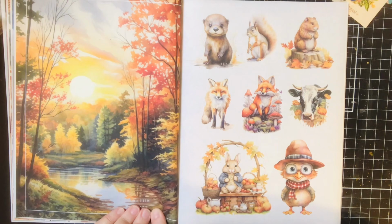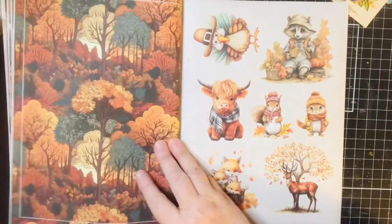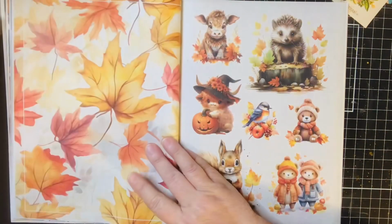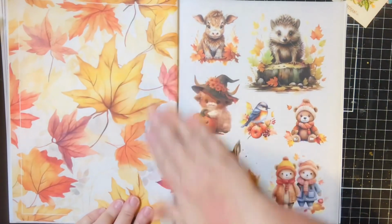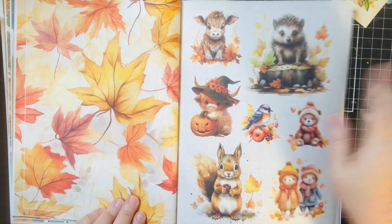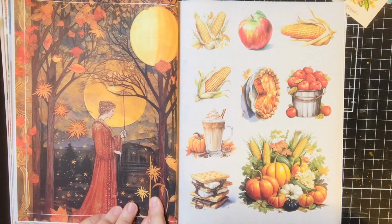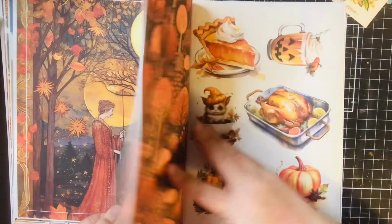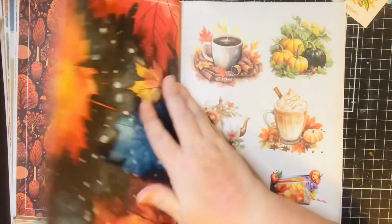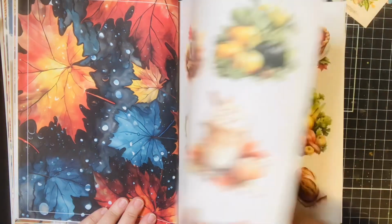Oh, that's gorgeous. A little glass. Oh, the cow. How sweet. Aw. I adore these. And the background pages are gorgeous too. Okay. Let's see here. Oh, gorgeous. Beautiful. Oh. I'm ready for fall. I love the colors. Oh, how beautiful. This is going to be a fun book to use.